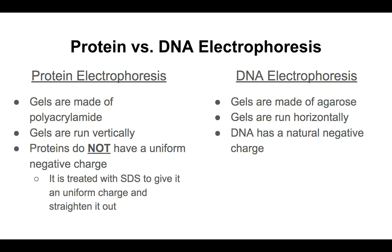One of them is the type of material that makes up the gel. So the protein electrophoresis uses a polyacrylamide gel. They are very thin, if you remember that from last semester, and they were pre-made. The DNA gels use agarose, and those are the ones that you've made plenty of at this point in time, and they're a lot thicker.